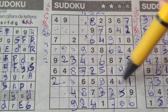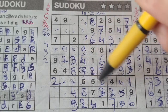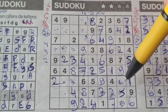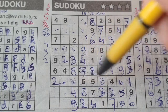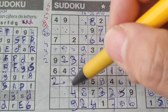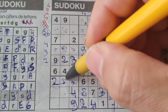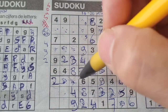3 missing numbers in this row for numbers. The 1, the 2, the 3 is missing. The 4, the 5, the 6, the 7 is missing. And the 8 is missing. 3, 7, 8. And look, we have 3 and 8 in this column. So no 3 and 8 in this box. The 3 and 8 goes in those two boxes as a pair. 3 and 8. So one digit left in this row for number 7.